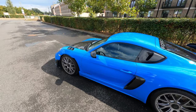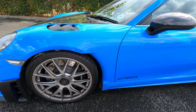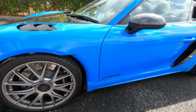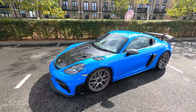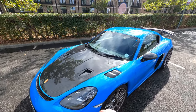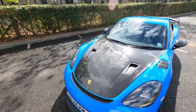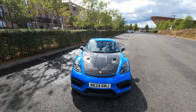I mean, just look at this bloody thing with the folded arches here to aid aerodynamics or whatever, I don't know. GT4 RS logo, absolutely stunning. You've got the vents here on the fenders, on the hood. Oh, it's so cool. I cannot explain to you how excited I am for this car and to drive it, to experience it.